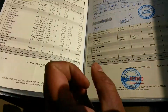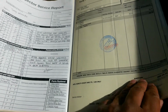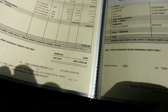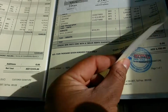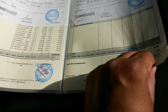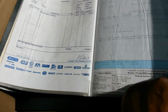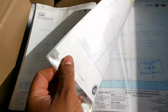5,600, 9,900, 3,400. These are all parts and parcel of taking care of a vehicle here in the Middle East, where the weather absolutely decimates the average car. 9,900, 4,700, 2,700, 9,700, 10,600, 7,000, 2,000, 12,400.